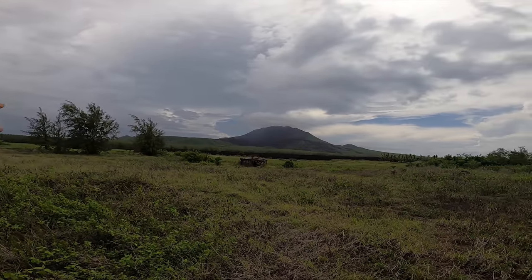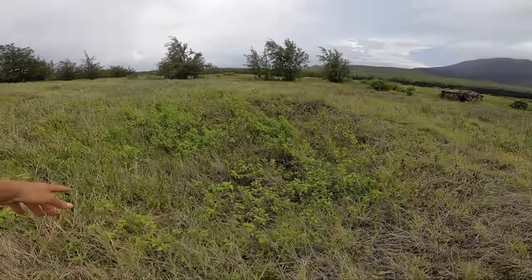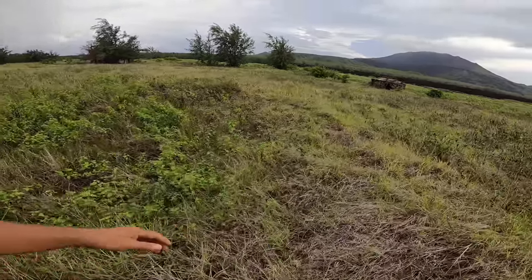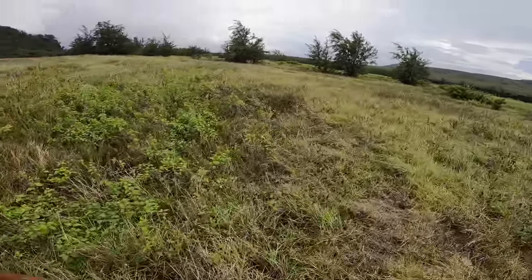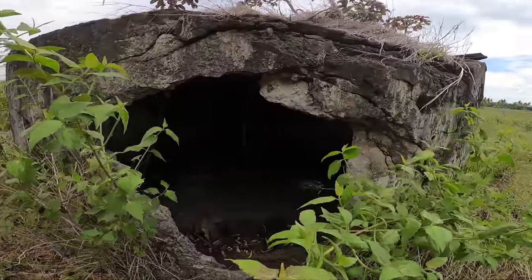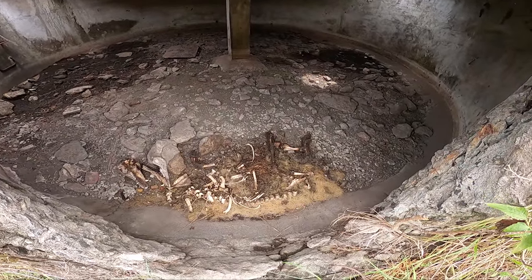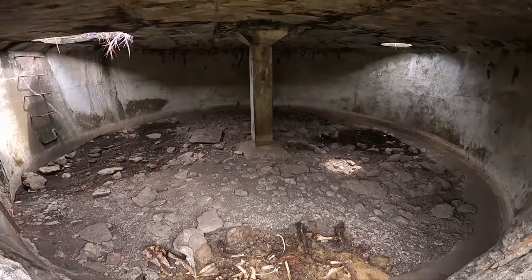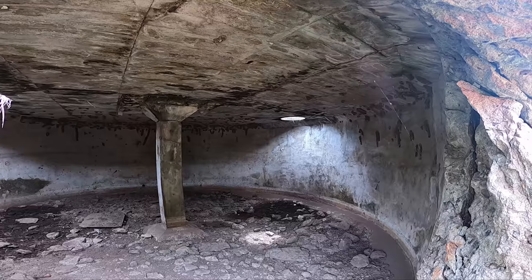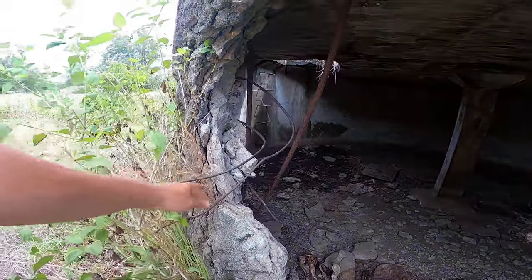Japanese airstrip was right out there. That's the big, beautiful volcano, and you can see the bunkers in the background. This big hole is a bomb hole. Literally, no joke, a bomb dropped right there during World War II. Hog died in here. That's a dead hog. Ooh, and it stinks. This is probably some kind of bomb pit. Ugh. All steel reinforced.